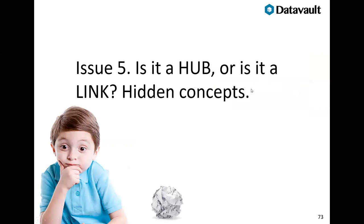And the final issue, it's a bit like Superman. Is it a hub? Is it a link? No, it's Superman. There are hidden concepts sometimes in models that modelers fail to spot. And basically the difference between a hub and a link, and when you use one or the other, is quite a knotty little problem to solve. So I'll give you an example.